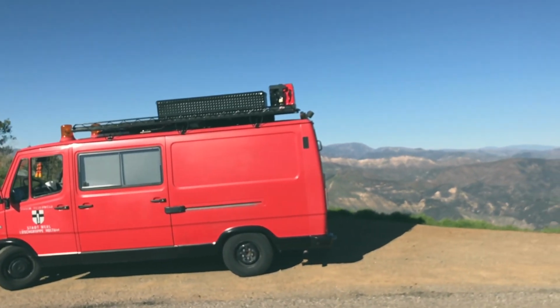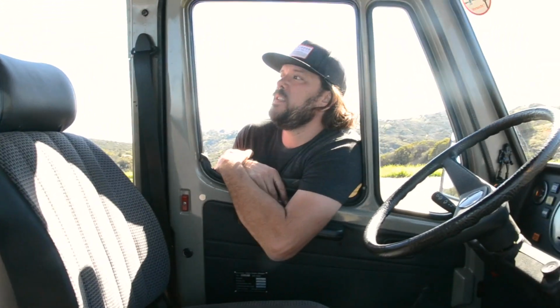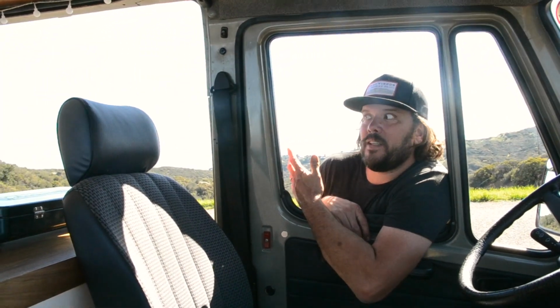That about does it. It's really just like a big diesel beast, and we put a bed in it.